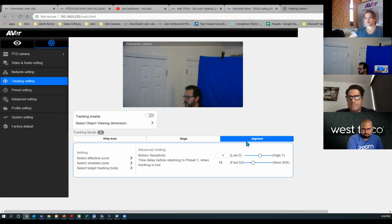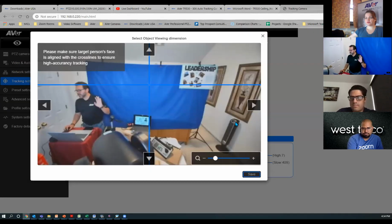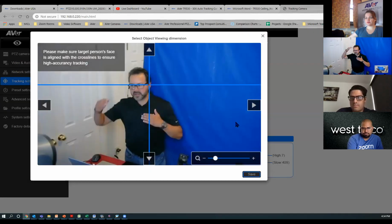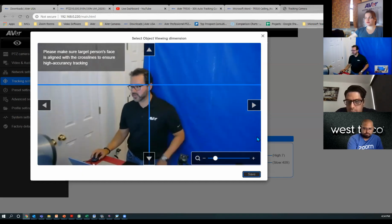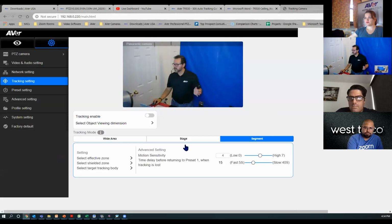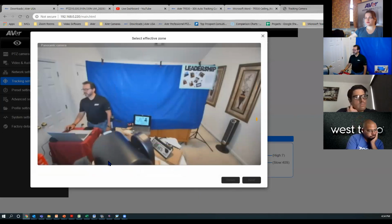So this is segment. I'm giving you an example, like you just got the camera and you went straight to segment. So the idea is the same. It's still got that same information from when we set it up the first time, so we don't have to do that. Again, you set up your effective zone. This is how I have it set up from left to right. I'll do a reset, so you see how I set it up. So you're setting up your area.